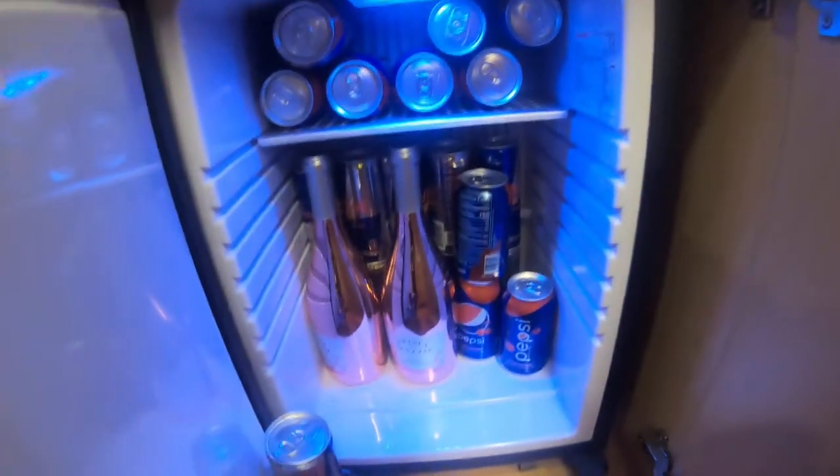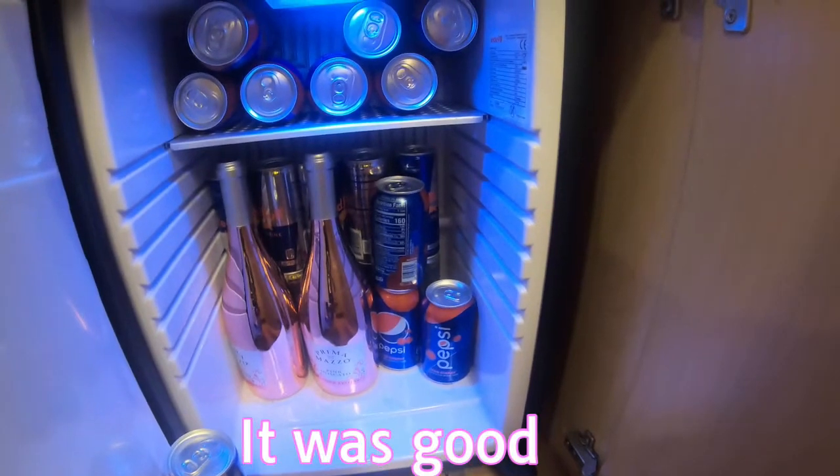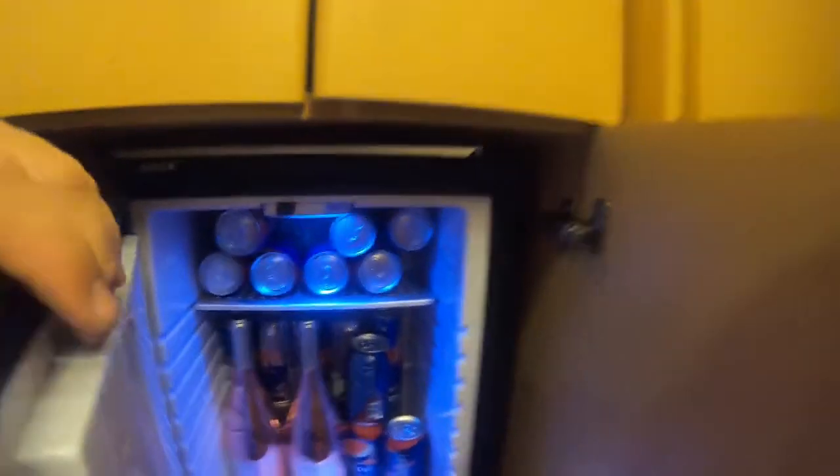And then our refrigerator, I made sure to fully stock it with Red Bulls and Pepsi and wine. Pink Moscato. I've never had it, but I'll probably drink it.